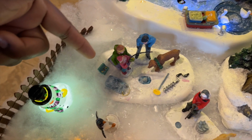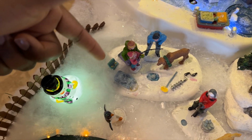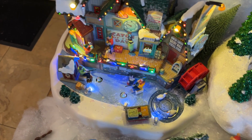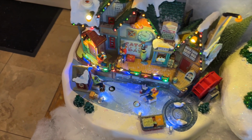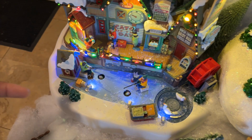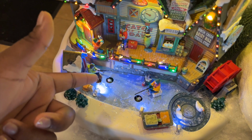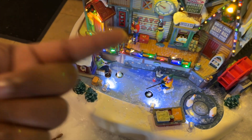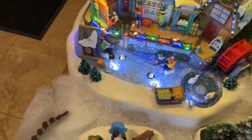And you can see here the detail. There is the box of the fish that they already captured today. Then we have the whole entire catch of the day selection from Lemax. Over here you have the pond there for ice fishing. We have two people here ice fishing, and what I like about this piece is the fish actually pop up. So the level of detail is amazing.